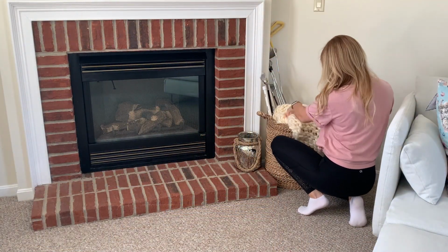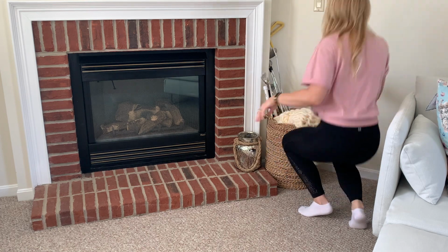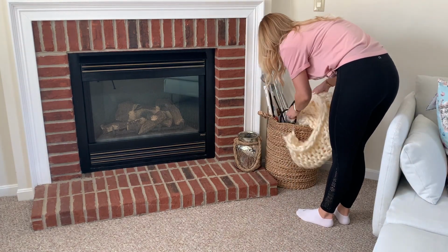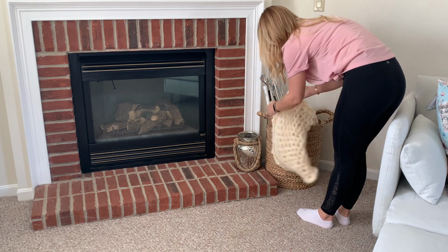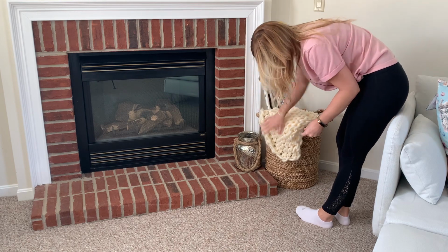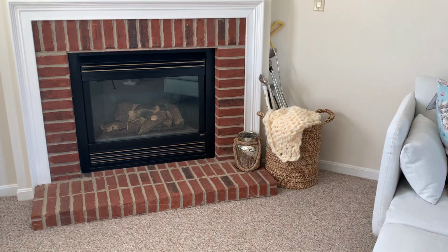I didn't show you all the changing because it probably would have driven you crazy, but I did the same thing on my fireplace. I just kept switching everything around. I originally was trying to put this little throw blanket over here, but then it just felt too heavy and wintry, so I opted just for a pillow.